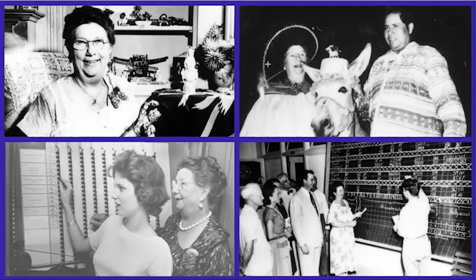In the photo on the top left is Easter Lily sitting in her house with all of the kitschy stuff that she's gathered over time and people have given her. And at the bottom left, she's also once again helping someone learn how to use the voting machines. And the bottom right is them counting the votes during one of the elections.